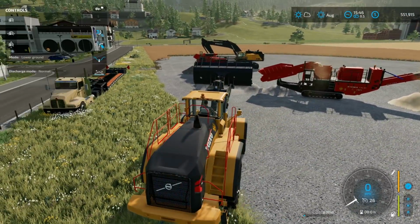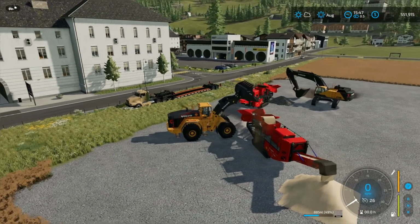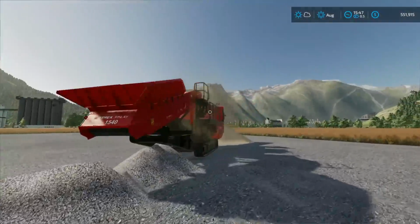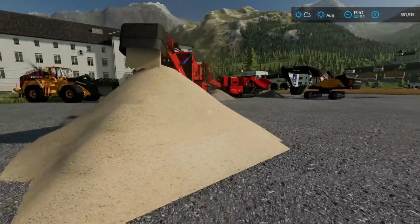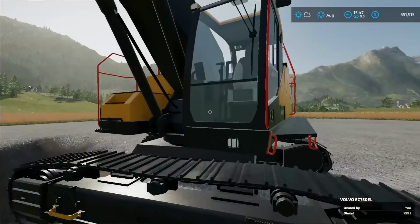Dump another load in. That's cool. Now what we really could do is we could actually get a conveyor belt going from this one to this machine. But for now I wanted to test it, so now we got sand. So now heck, we could load up a dump truck with sand. That is cool. Okay, we'll get in the excavator and we'll keep going.